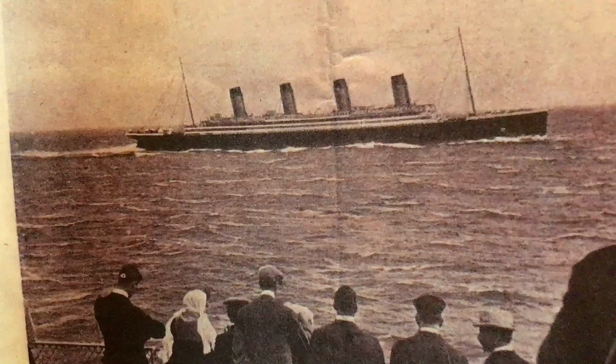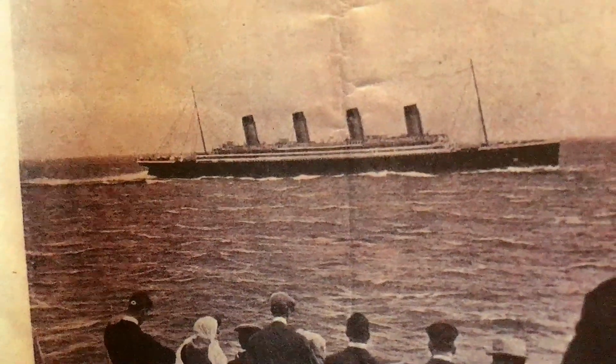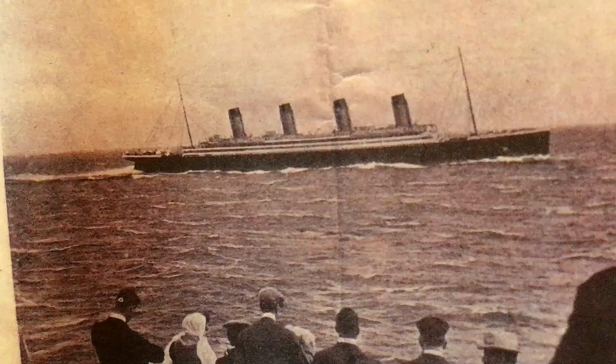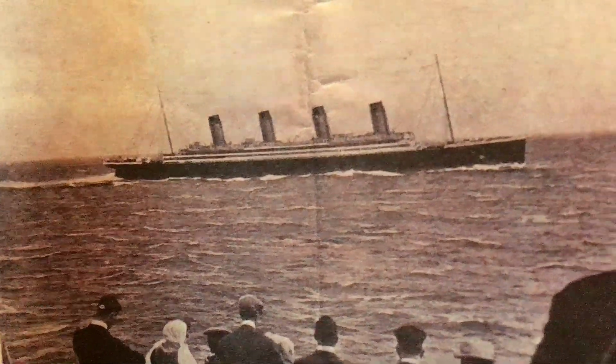And this is another picture of the R.M.S. Olympic in mid-Atlantic. A snapshot taken of the Olympic from the Baltic whilst both were in the mid-Atlantic.